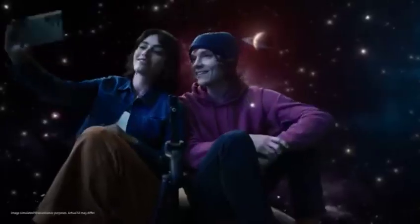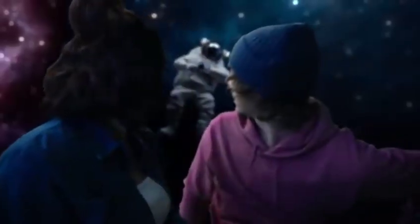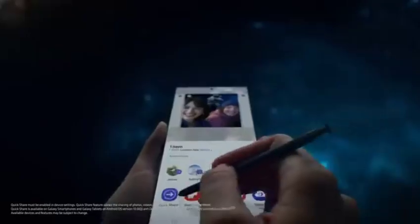The Ultra retains the 6.8-inch dynamic AMOLED 2X panel from last year, with a resolution of 1440 x 3088 and a dynamic refresh rate that can adjust up to 120 Hz. The camera configuration on the Galaxy S23 Ultra is extremely versatile.